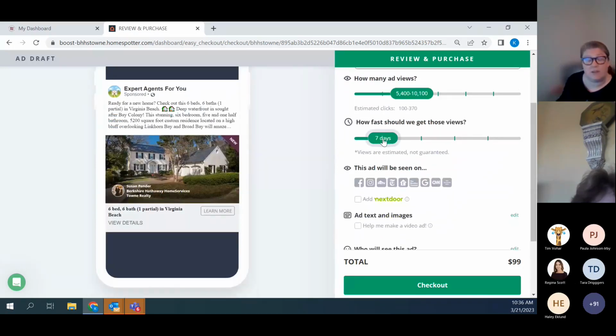How fast should we get those views? It's going to give you the option to extend this out if you'd like to. So we can go to 2 weeks. We can keep it running for 3 weeks, 4 weeks. And after 4 weeks, you would have to go ahead and extend that ad on your own in the system. You have something less than 3 days as well, or 7 days. You can go down to 3 days. This is a great option for those of you who might be running an ad for an open house. You might want to start running that open house ad maybe on Thursday. So you have Thursday, Friday, and then maybe your open house is on Saturday, and that ad is only going to run for those 3 days.